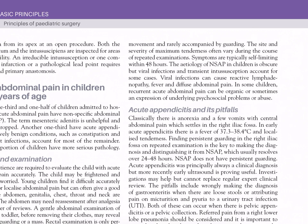The etiology of non-specific abdominal pain in children is obscure, but viral infections and transient intussusception account for some cases. Viral infections can cause reactive lymphadenopathy, fever and diffuse abdominal pain. In some children, recurrent acute abdominal pain can be organic or sometimes an expression of underlying psychological problems or abuse.